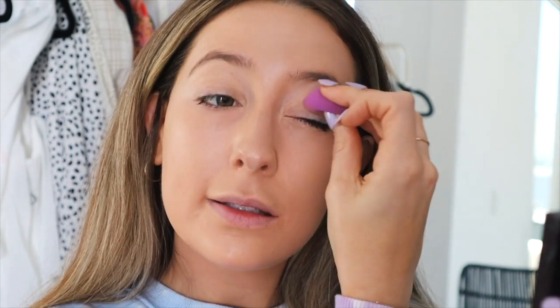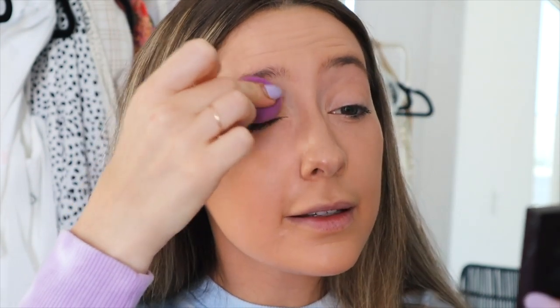I guess I'll apply a little bit of this onto my lids as a primer. For this, I'm just going to try using a mini beauty sponge, which actually works really well. Oh, yes. Loving that. That blends so nice. That was so easy. I have some leftover in my hand, so I'm just going to bring it underneath my eye a little bit. Lock that baby in.